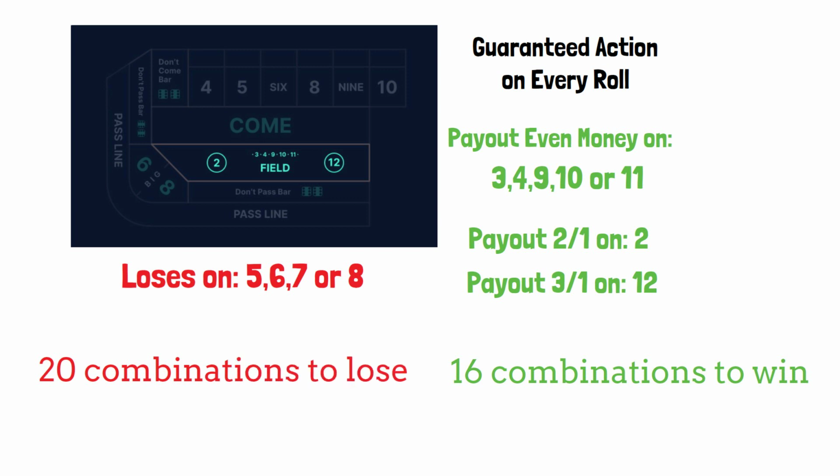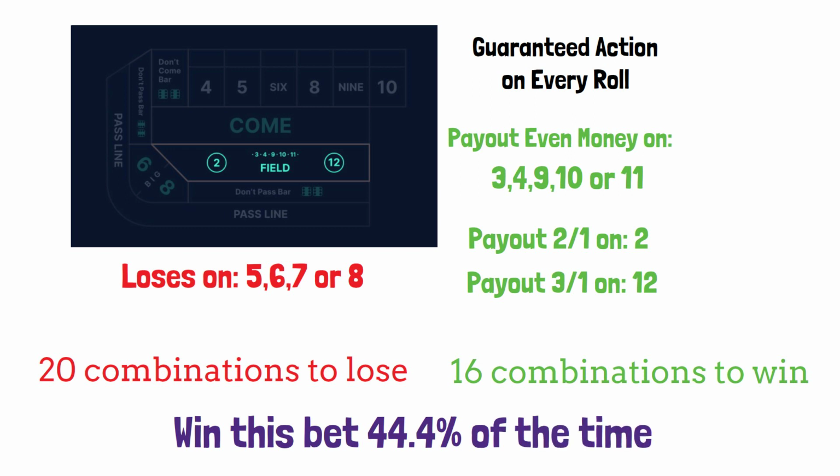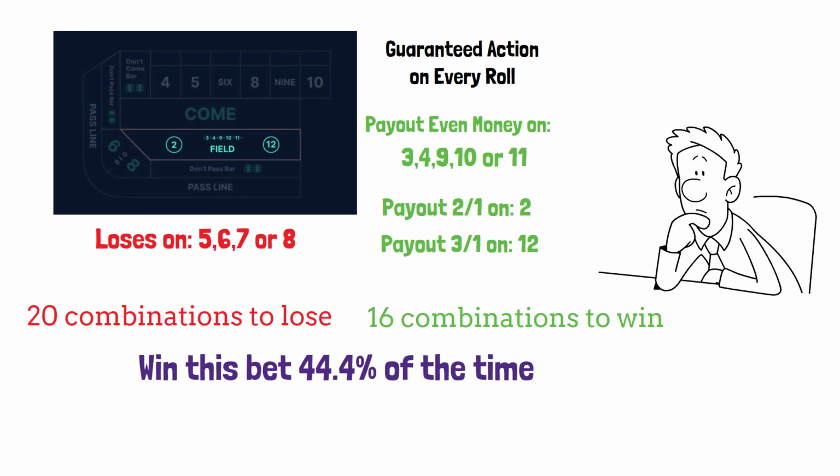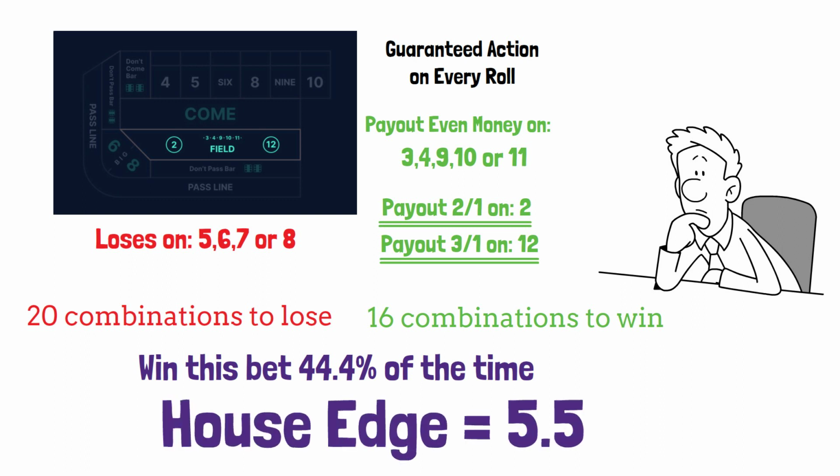In other words, you will win this bet 44.4% of the time, and with the payout being 1 to 1, that doesn't sound very attractive, does it? However, when we consider the double payout for 2 and triple payouts for 12, the house edge on the field bet is 5.5%. Not terrible, but not great.